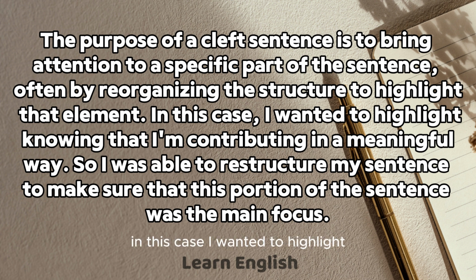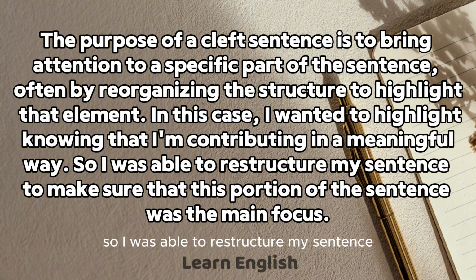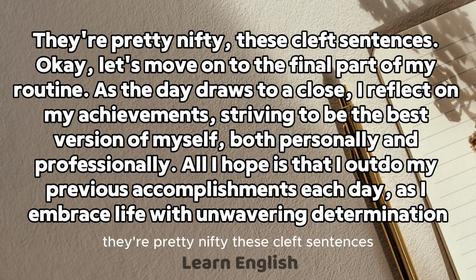In this case, I wanted to highlight knowing that I'm contributing in a meaningful way. So I was able to restructure my sentence to make sure that this portion of the sentence was the main focus. They're pretty nifty, these cleft sentences. Okay, let's move on to the final part of my routine.